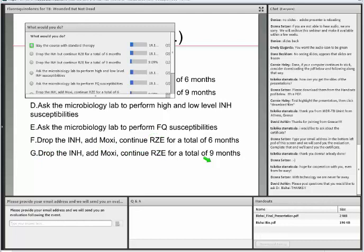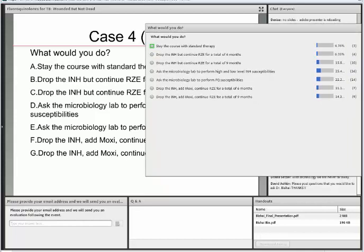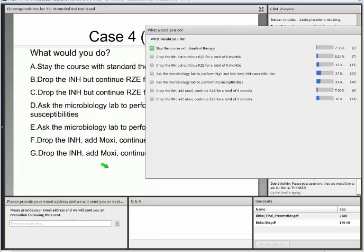So I can see your votes are coming in, and I'll add again that there is no one right answer. I don't know if the system will allow you to vote more than once. I think there are multiple correct answers here. So it looks like many of you are saying ask the microlab to perform high and low level INH susceptibilities. About 25% of you say that. Ask the microlab to perform quinolone susceptibilities. About 21% of you are saying that. And I would totally agree that those two items make a lot of sense.